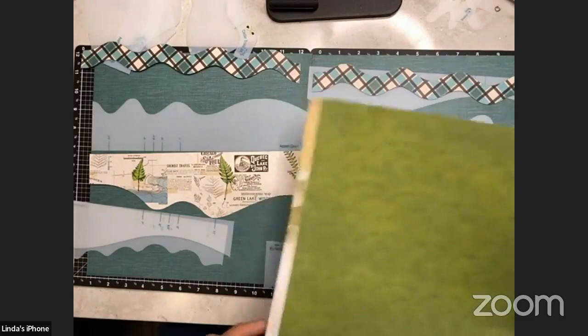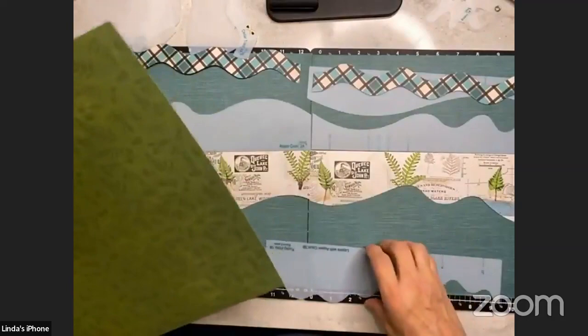Okay, so I'm going to use the green for the funky frills, and I'm going to turn it over, making sure I'm doing it on a piece I don't need.